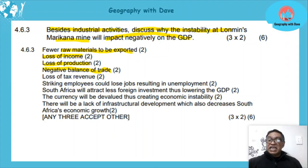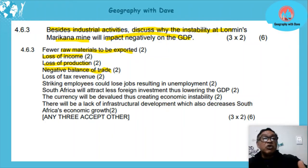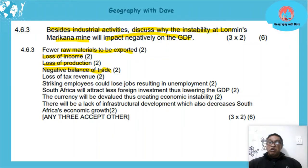We're buying and selling less. It's negative. When we sell more and import, buy less, then it's positive. But now, because of the mines closing down, there'll be less exports, learners. All right. So what will happen now? The imports may drop, or the exports may drop below the imports. Negative balance of trade.